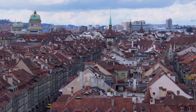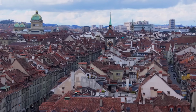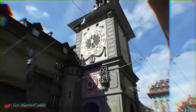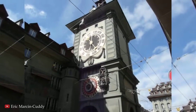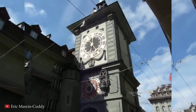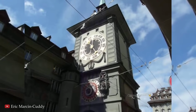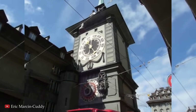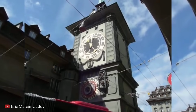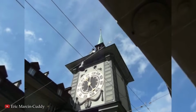Though surrounded by modern life and commerce, the Zytglogge remains a portal to the past, anchoring Bern in its own unique relationship with time. Guided tours offer a close-up look at the centuries-old gears and mechanisms, as well as the amazing views of Bern's tiled rooftops, winding streets, and the distant Alps. Though small compared to skyscraper clock towers, this one's spiritual height is immeasurable. It stands as a convergence of art, science, and timekeeping, showing that greatness isn't always about height.